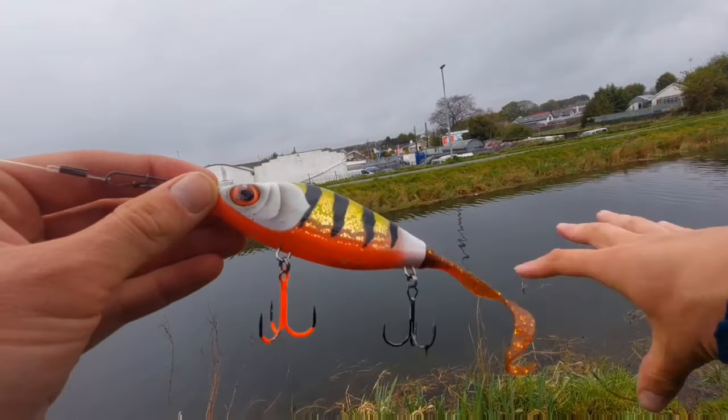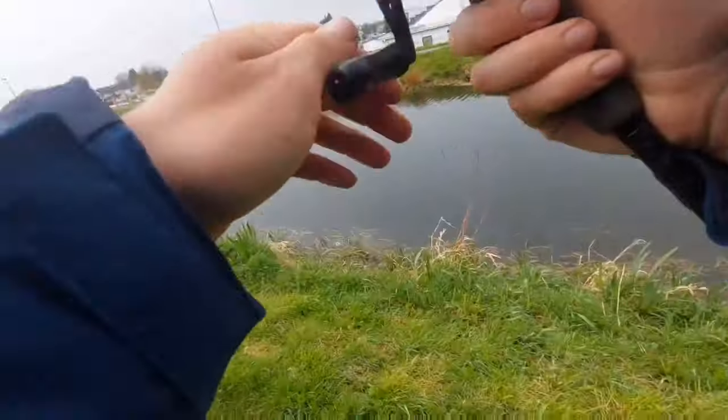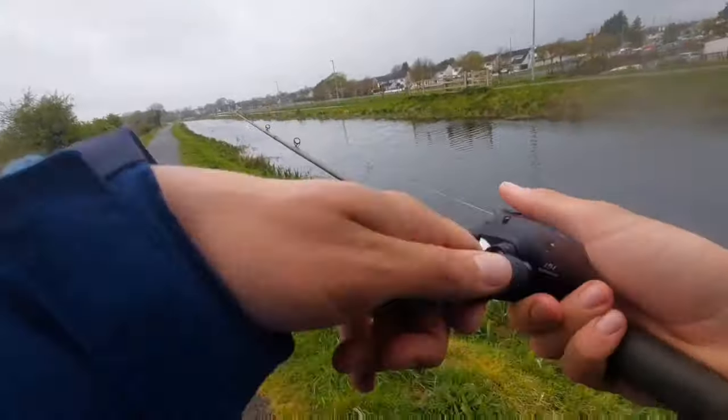This guppy's caught me so many fish, mostly on the canal now, to be honest. But, top catcher that is. Let's get more. I hope he released them properly.